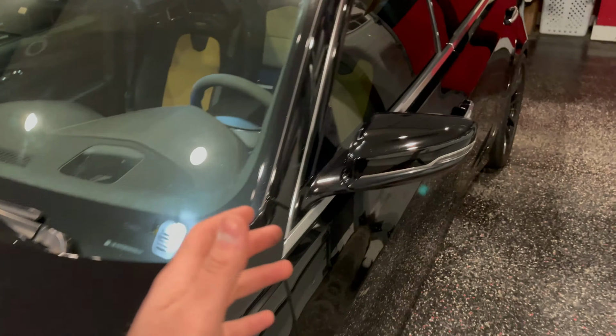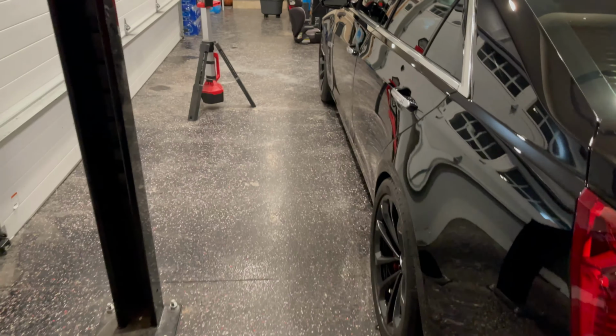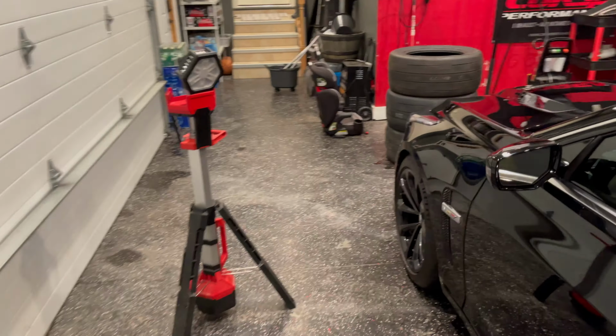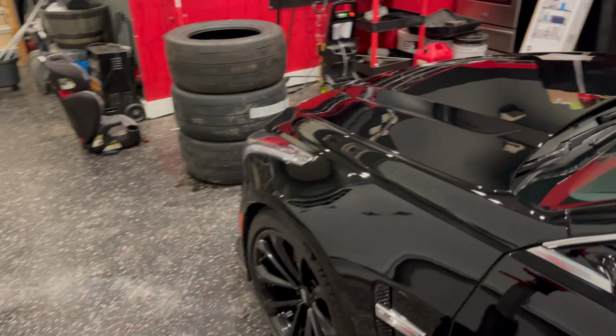I think it was like 110-ish, maybe a little bit less, but pretty much has every option. The Corsa exhaust, Cooks, or I think Cooks or American Racing headers. All the information is going to be on my Instagram page. And if you guys have any questions or anything, email me.